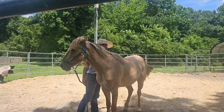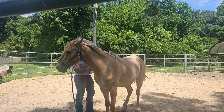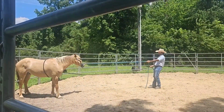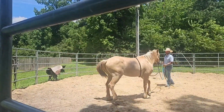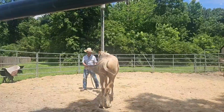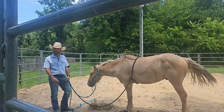So Joe spends some time brushing him, even though I brushed him before getting him in for Joe. He spends time brushing on that girth area before getting to this point of using the rope. And I'm really skipping along a whole bunch of the segments here. He spends a lot of time on a lot of these pieces, but I want to show some highlights for you so you can see what he does.